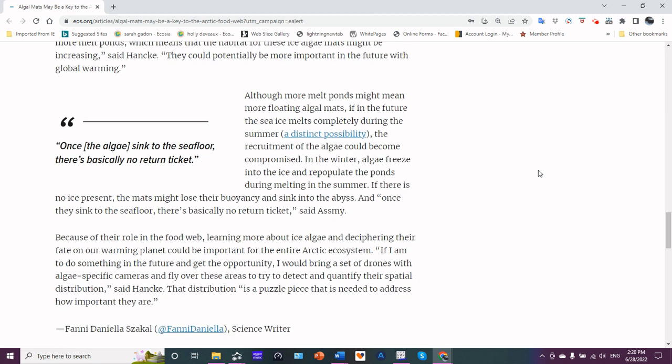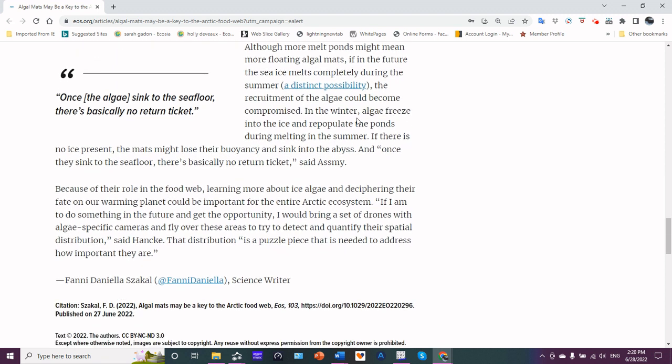Now, one may think more melt ponds might mean more floating algal mats, but we know, as I just said, we're heading towards blue ocean events. But even without a BOE, the summer ice extent is declining quite dramatically. So we're going to lose that potential, and the recruitment of the algae could become compromised.